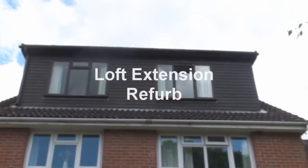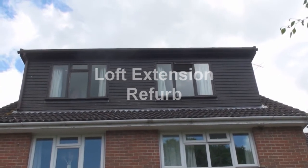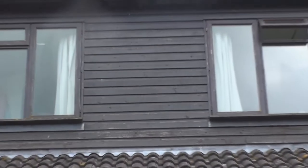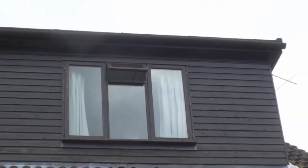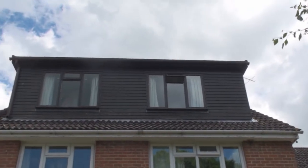Okay, so you can see we've got a loft extension there. It's not in particularly good shape. It's about 20 years old. The woodwork will possibly need replacing. The windows are blown, so they're no longer functioning as double glazed units. There's condensation inside. The roof itself again needs replacing, so the whole thing needs a refurb.